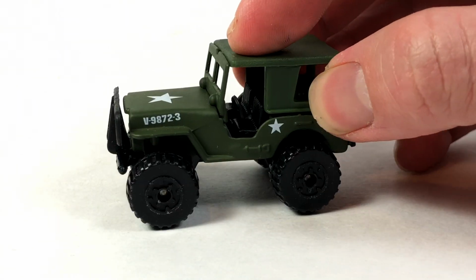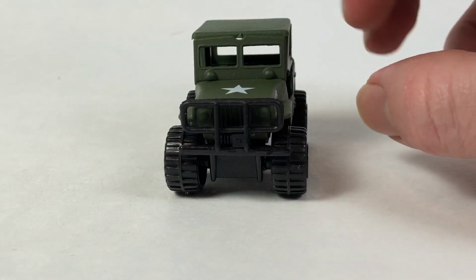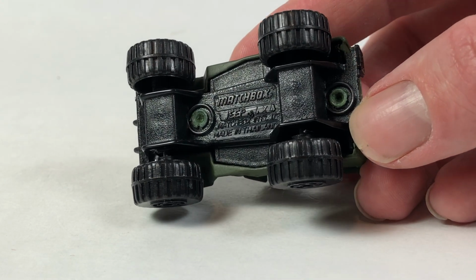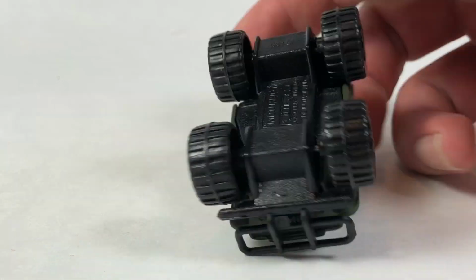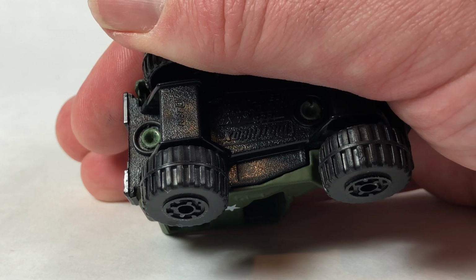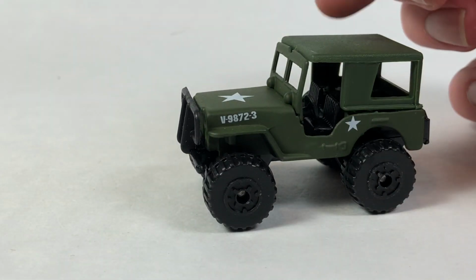Let's see here. The next we got is this military Jeep thing. Pretty cool. I'm not a huge Jeep fan, but this thing is pretty neat. Just labeled as Jeep 4x4. This is made in Thailand. I don't see any date. There is a date on there. It's just hard to see because the base is textured. Is it 1987 or something like that? I don't know. Anyway, here this car is. We'll just keep her moving here.